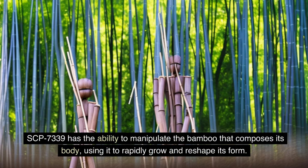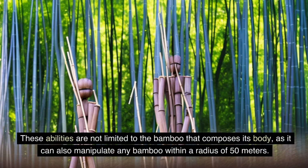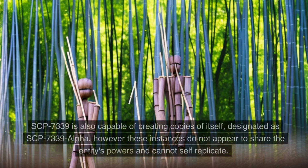SCP-7339 has the ability to manipulate the bamboo that composes its body, using it to rapidly grow and reshape its form. This allows it to create limbs, weapons, and even structures within its immediate vicinity. These abilities are not limited to the bamboo that composes its body, as it can also manipulate any bamboo within a radius of 50 meters.